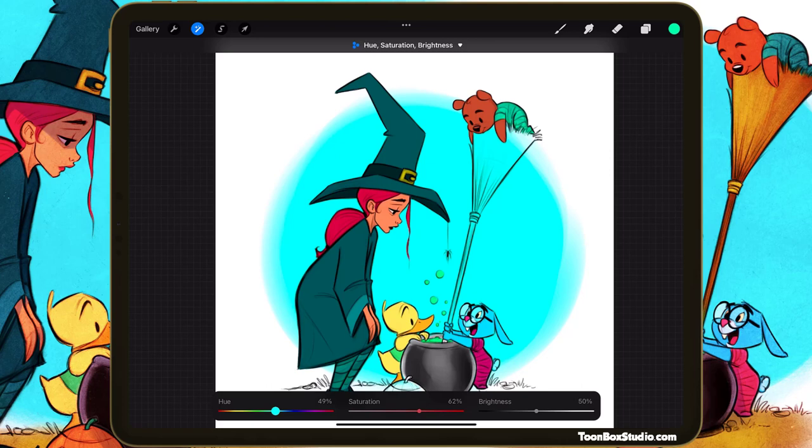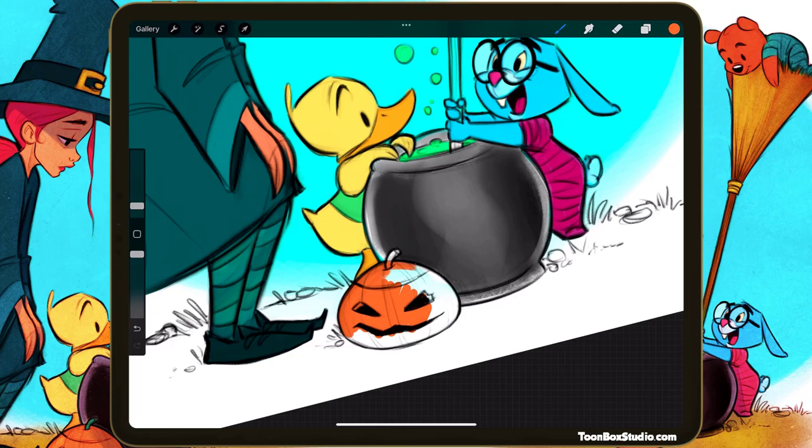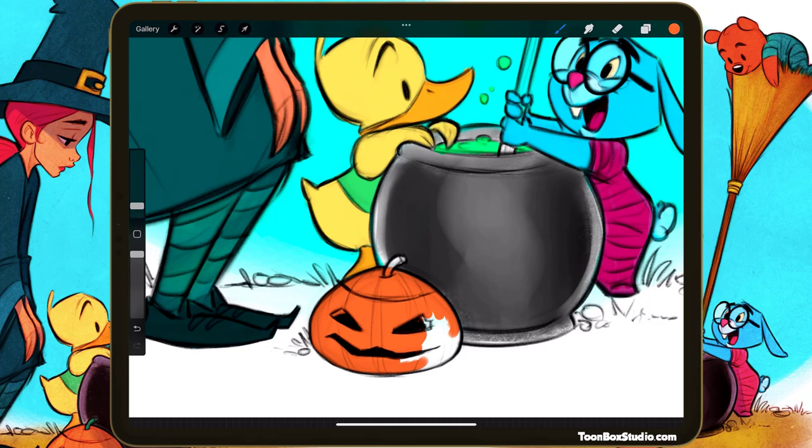Maybe try speckle, spickle, dust, and maybe watercolor paint or paint strokes. Any quirky words, just throw them in there, like spickle, splat, speck. Whatever word you can think of, just type them in Google. And once you find them, save them. Make sure they're grayscale though.